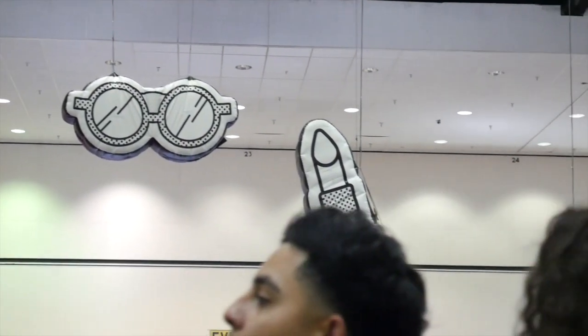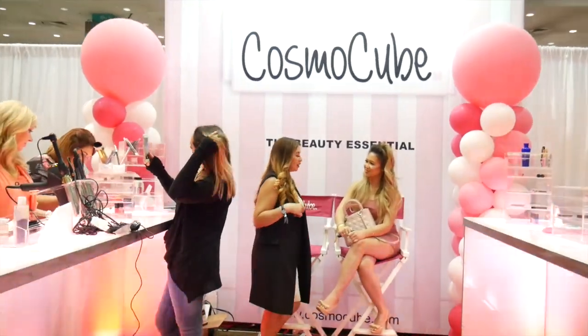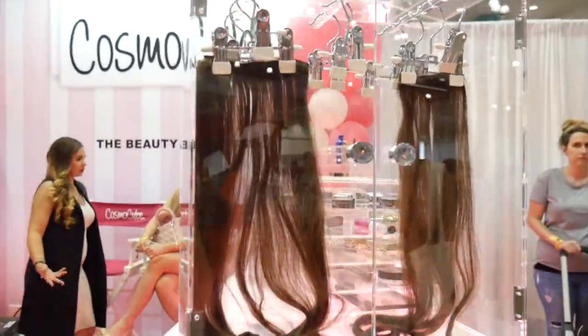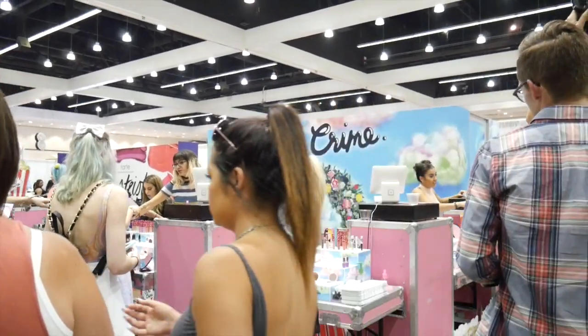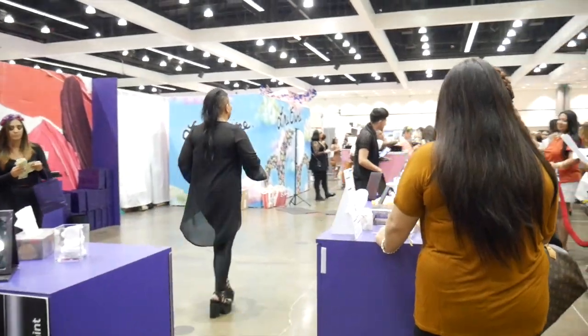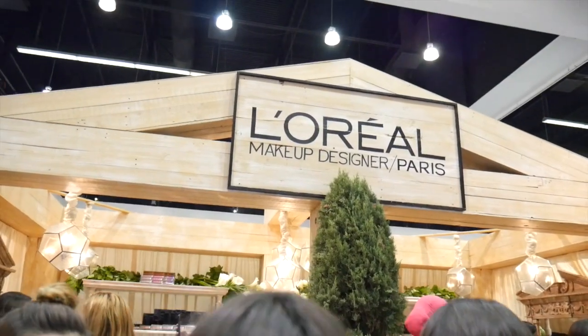Beautycon was packed, but it was really fun just getting to check out the different makeup and skincare beauty brands in general. I saw a lot of brands I wasn't familiar with, so it was cool to get a little introduction to it, but I saw a lot of brands I was familiar with, like Lime Crime was there. There was also Crown Brush. I also saw that Tarte was there. Tarte's line was so long, you guys. And L'Oreal was also there.